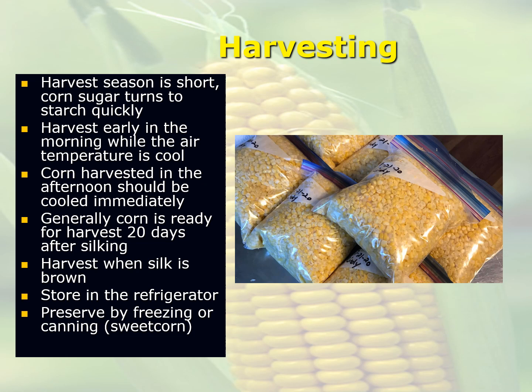Also, you can keep ears in the refrigerator, wrap them in a plastic bag, stick them in the crisper, and they'll keep up to 10 days in the crisper, especially these new varieties, not the older varieties. The older varieties will turn to starch on you. These new varieties will keep and keep their sugar quality and content on there.